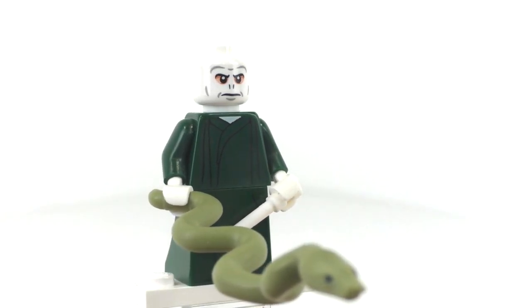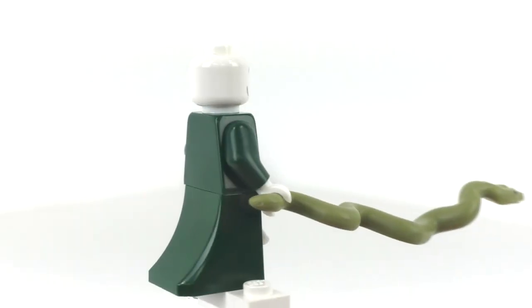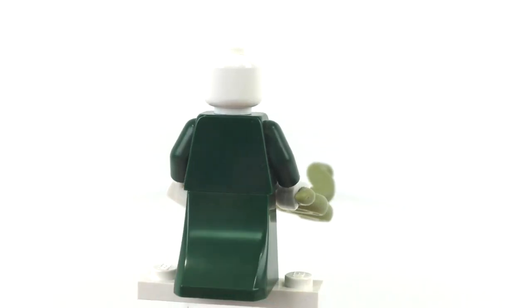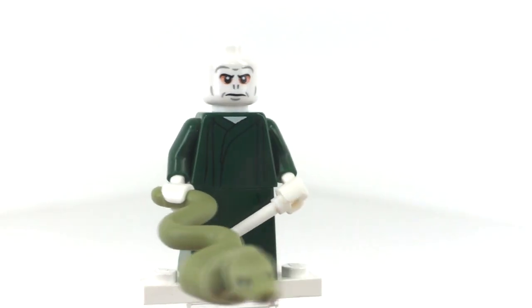Very calm and neutral expression, which we don't normally see with a Voldemort minifigure. We don't get any back printing on this character, which is a little disappointing, but I'm really happy that they decided to throw him in within the collectible minifigures line.